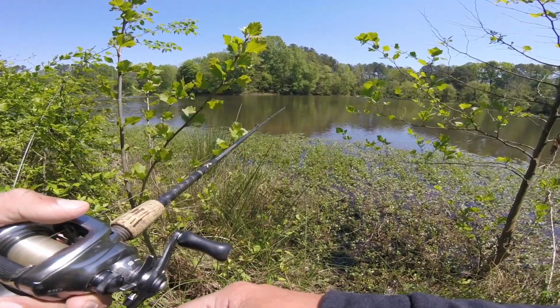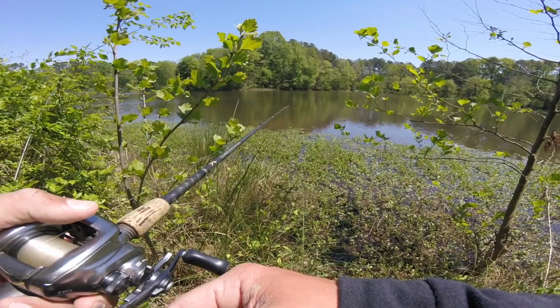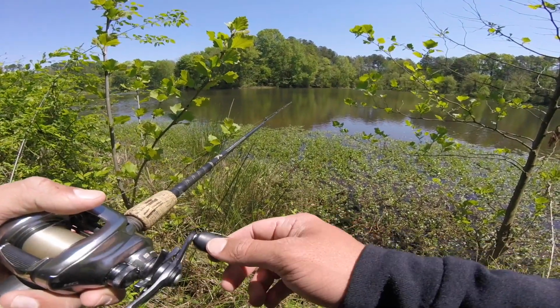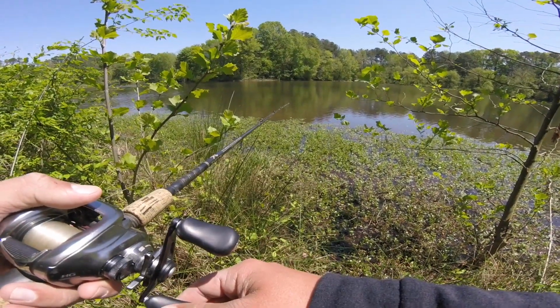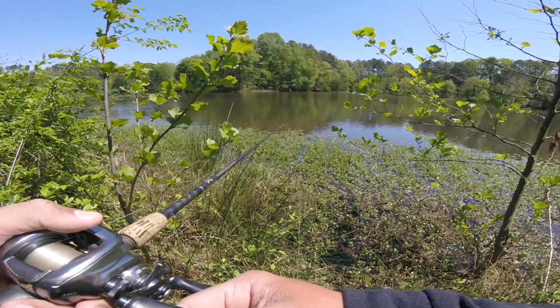Alright, one's moving in towards it. Oh, here comes the big one. Oh, that might be a 4-pounder. Oh my gosh, those are so big. Oh my gosh, he's nose down. There's 3 nose down on me. They all just move on it every single time.